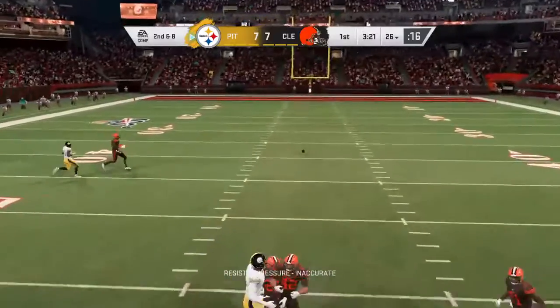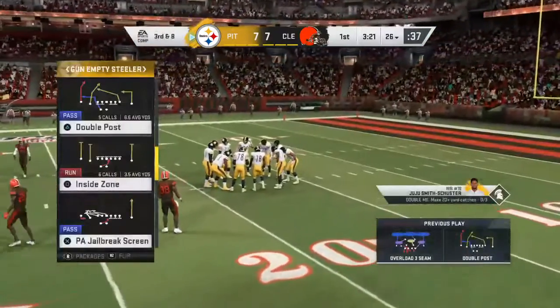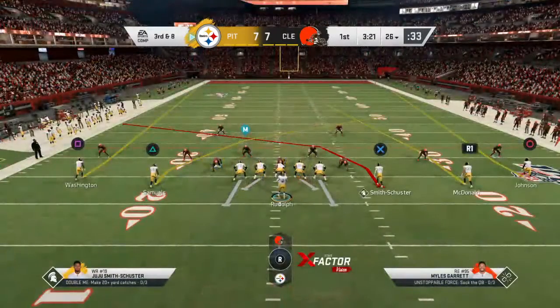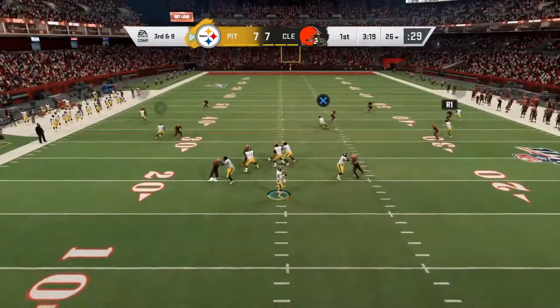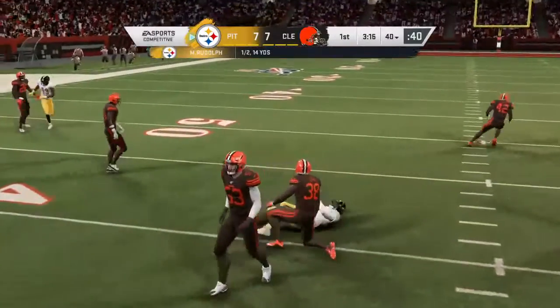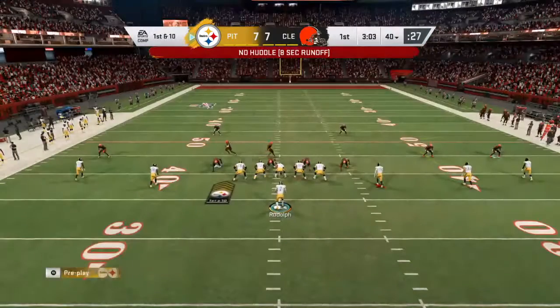Throwing on 2nd and 8. Rudolph. And this is going to wind up incomplete. The coverage there too strong on the deep ball, and now they face a 3rd down. So the failure to connect on 2nd down leaves him staring up here at a 3rd and 8. Rudolph. Open man. Smith-Schuster. It's complete. And he takes us up to the 40-yard line before being corralled.